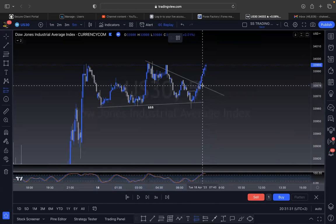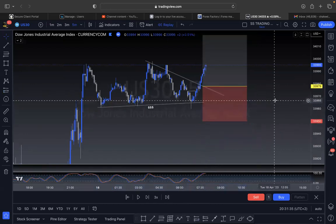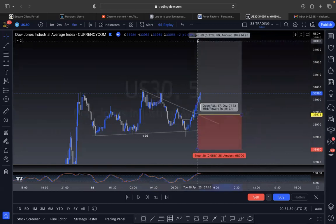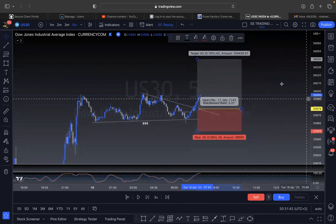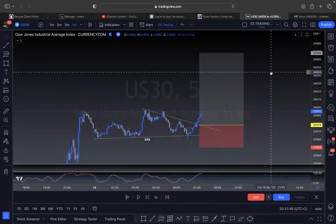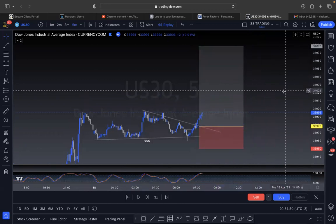So we pretty much got in somewhere around here with my stop loss being below this low. And I was targeting at least 1,000 pips off the trade. We ended up getting much more than that. Okay, so that was the trade there.